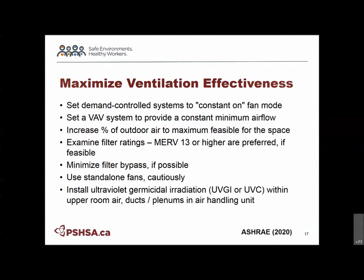In a room, you could use standalone fans, but you have to use this cautiously, because again, it could suspend and drop particles in the air, and we certainly don't want that. We don't want to be redirecting it farther distances and that kind of stuff. So typically, keep your normal air handling system constantly on. This is good, it's got a good airflow, and it's going to be helpful.